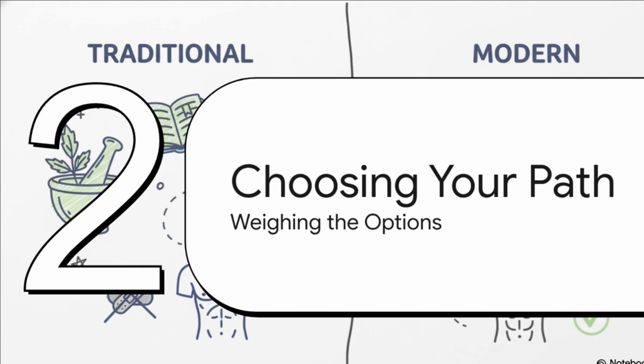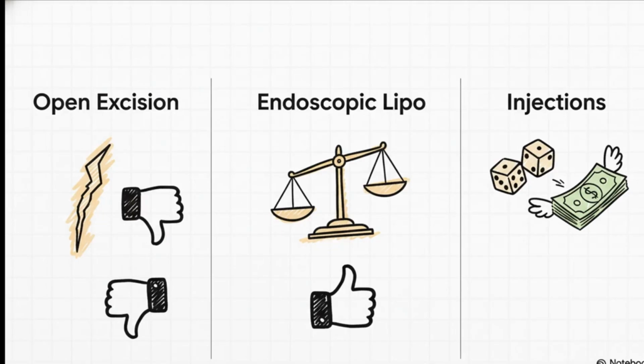Okay, we've seen the old standard, we've seen the modern challenger, and we've seen the no surgery wild card. So let's pull all this together and really look at the final trade-offs. So let's break it down one last time. Traditional open excision, it offers that promise of the most thorough removal, but you have to accept that significant scarring and a tougher recovery are very likely.